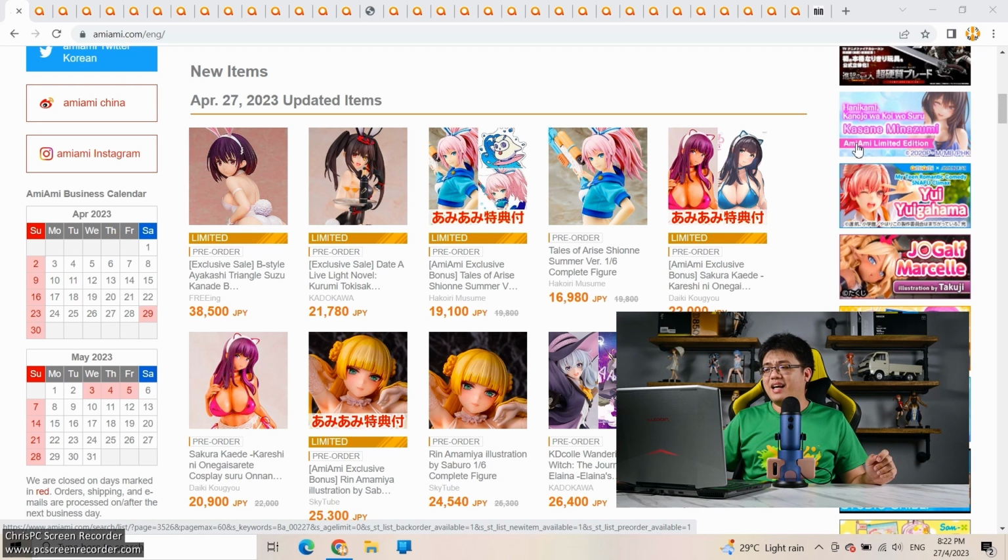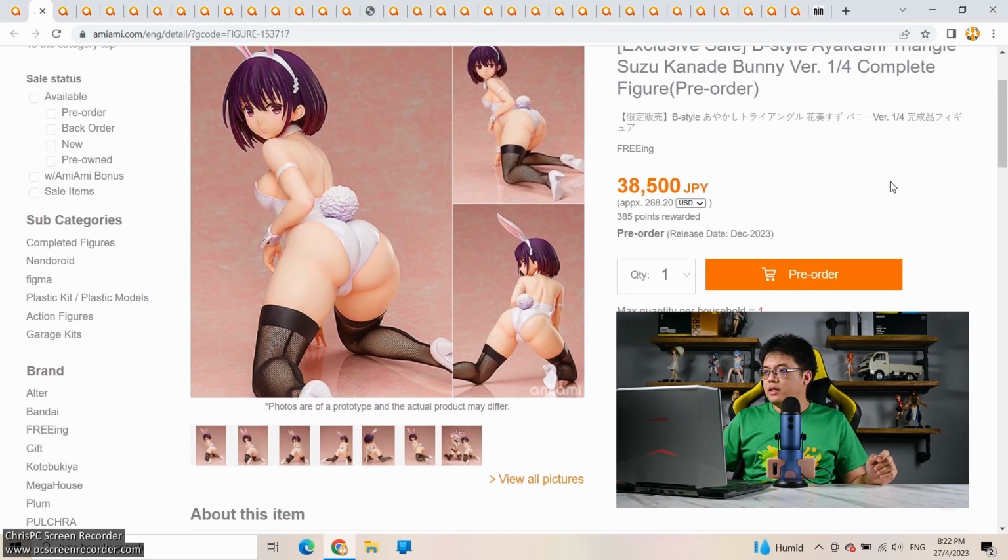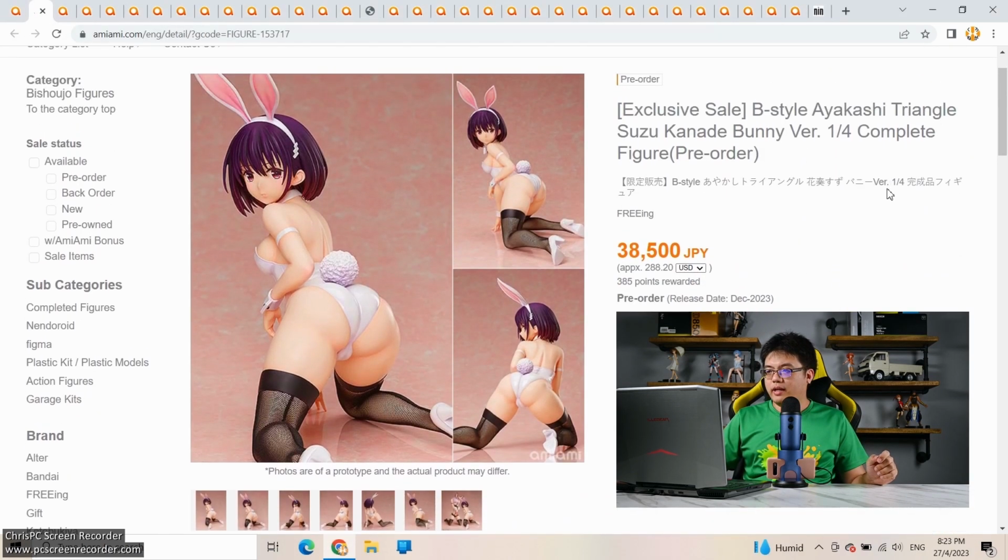Now we move on to the 27th of April. This is an unusually busy Thursday. Normally it is Friday being the busiest. So there are quite a number of really good scale figures on pre-order in this one single day. The first one here is from Ayakashi Triangle, Suzu Kanade, Bunny version, 1/4 scale by Freeing, B-style, 38,500 yen, typical 1/4 scale pricing nowadays.